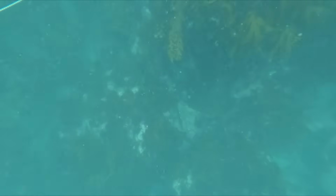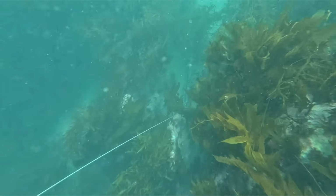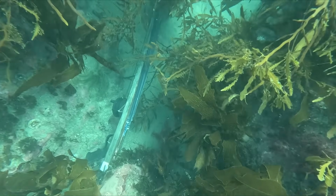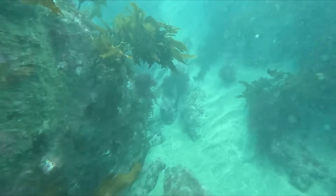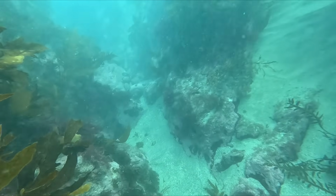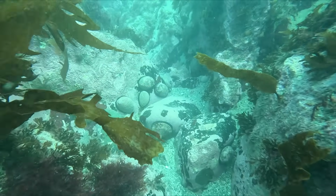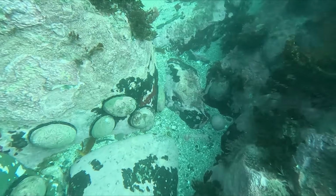It was great to have a catch up with Heck, and we actually spent quite a bit of time just sitting with our feet in the water having a chat. But we finally headed out there, and it didn't take long to find a little patch of Paua. So this was a kind of sandy, rocky area, so lots of rock, lots of sandy gutters. Probably not really the ideal spot for Paua, but as you can see, we do have a few here.